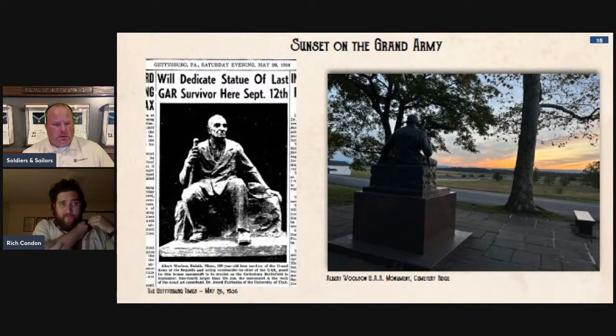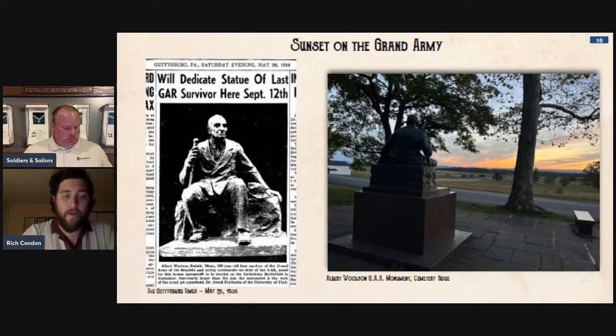Albert Woolson was a veteran from Duluth, Minnesota. He was very young when he enlisted. I believe he enlisted in October of 1864 and was stationed in some of the defenses around Chattanooga, Tennessee. He had never seen any combat, but because he had enlisted between April of 1861 and April of 1865, he qualified for Grand Army membership. He will be the very last one. He's the last U.S. Army veteran from the Civil War that we know of, and the last Grand Army veteran.